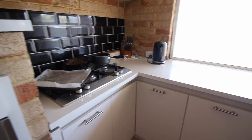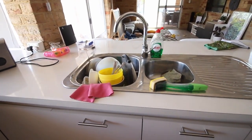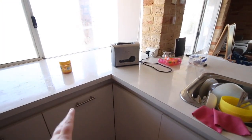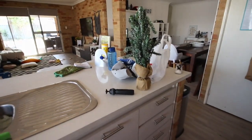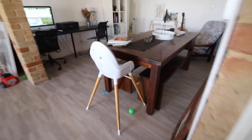So first, my kitchen. I have some pots and pans over there. I've got a bunch of dishes from last night and this morning there. I've obviously got the breakfast stuff still out. I've got all this stuff on the bench that needs to be gone. My dining table is really messy. It's really gross. It's like stuff on the floor, everything like that.